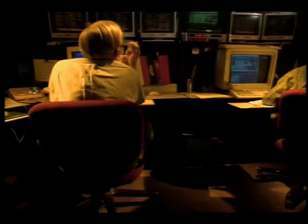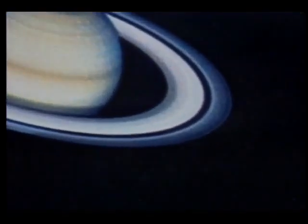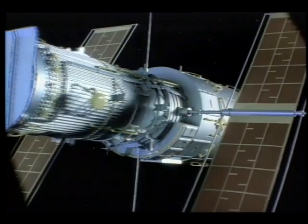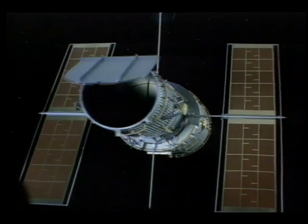In the meantime, Hubble continues to send back fine detail of the planets, faraway galaxies, black holes, and distant stars, rewriting the textbooks on how we view our universe.